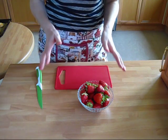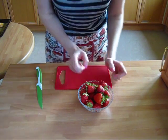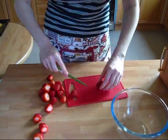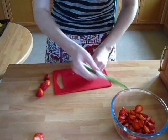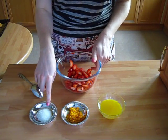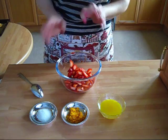And in the meantime, I'm gonna prepare the strawberry mixture. I'm gonna take each one, trim the leaves, and then cut them up into bite-sized pieces. Okay, so now I'm gonna add in the orange juice, orange zest, and the 1 tablespoon of sugar. Mix everything together and put it into the fridge for at least 20 minutes to, well, I guess marinate.